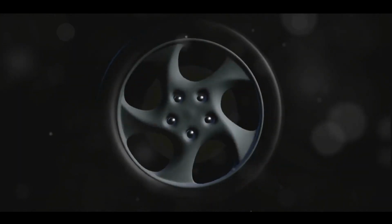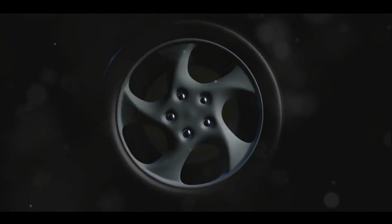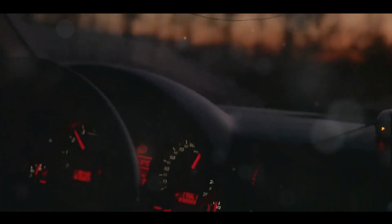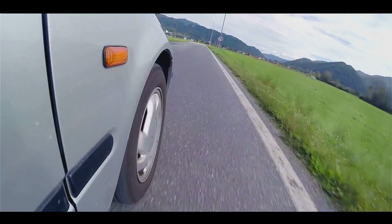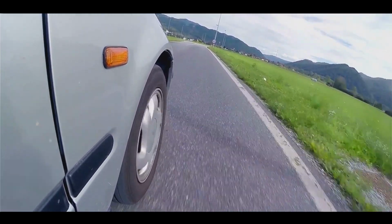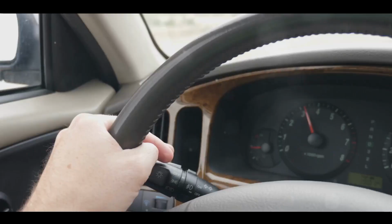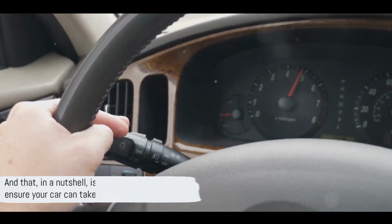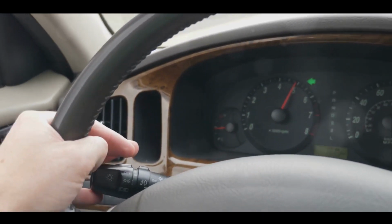The magic begins. Because the car is turning, the wheels on the outside of the turn have to cover more distance than the wheels on the inside. This means they need to rotate at different speeds, and this is where the differential comes into play again. It cleverly manages this difference by allowing the gears to rotate at different speeds, thus ensuring smooth and safe turns. And that, in a nutshell, is how differential gears ensure your car can take turns smoothly.